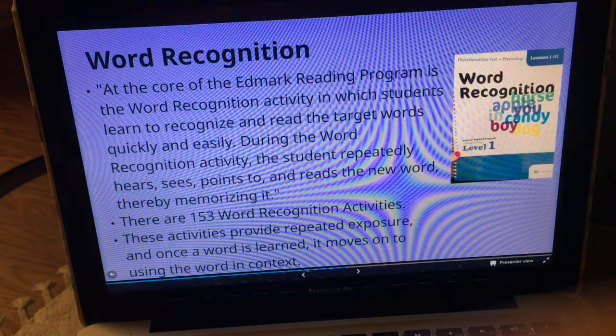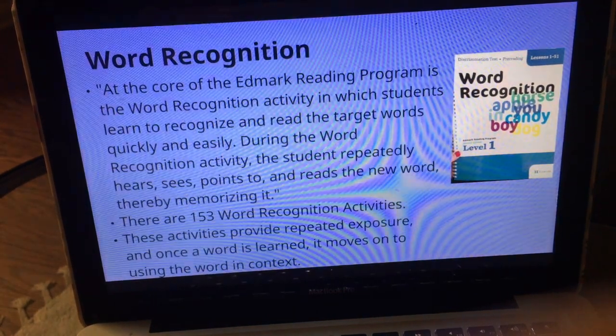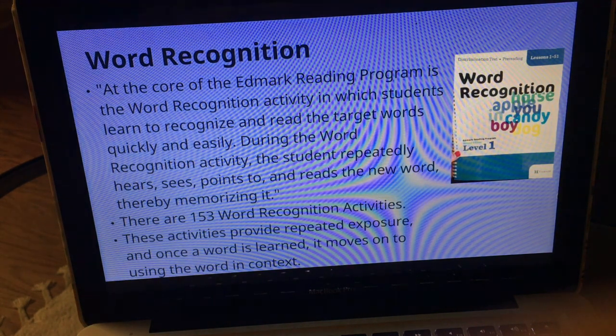Word recognition. At the core of the Edmark Reading Program is the word recognition activity in which students learn to recognize and read the target words quickly and easily. During the word recognition activity, the student repeatedly hears, sees, points to, and reads the new word, thereby memorizing it. There are 153 word recognition activities. These activities provide repeated exposure, and once a word is learned, it moves on to using the word in context.